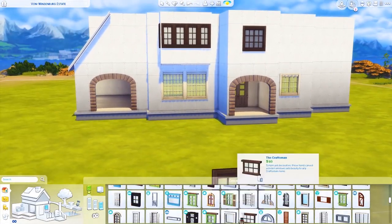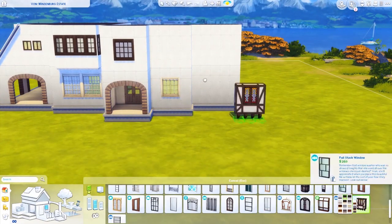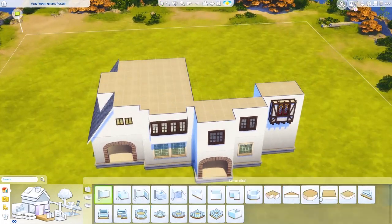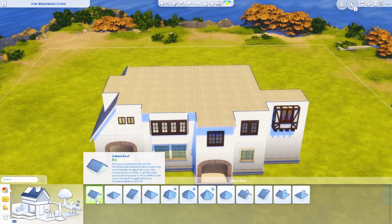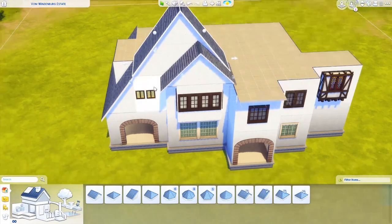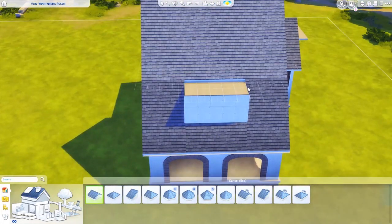Anyway, so I did post a little sneak peek on Twitter days ago. I don't know what day it is anymore. Maybe it was a week ago or so. I posted a little sneak peek of this house on Twitter. It was mostly just the exterior. It got a lot of attention, more than I was expecting.